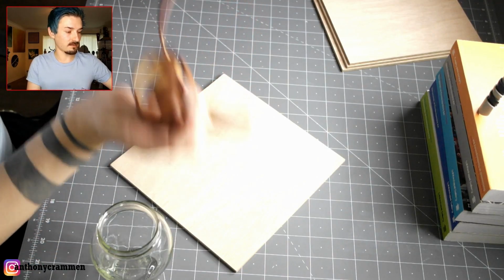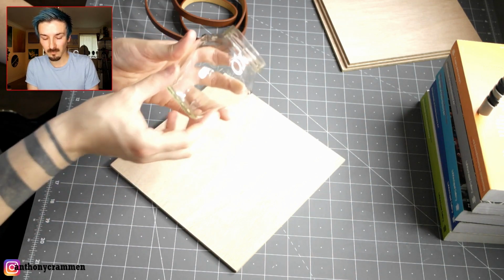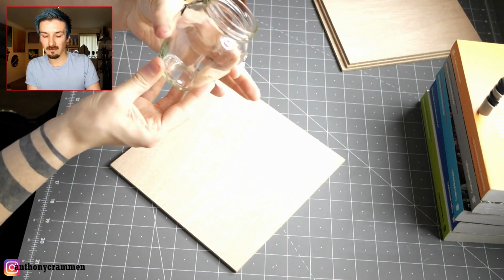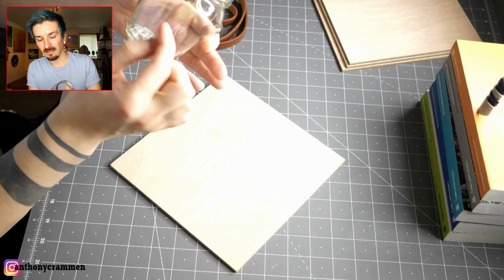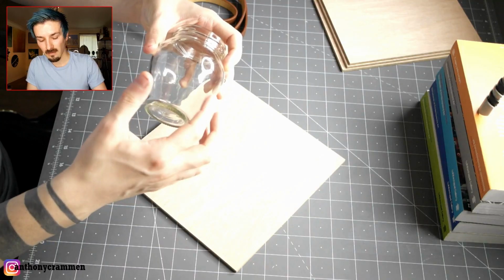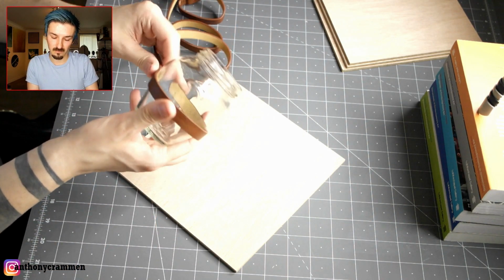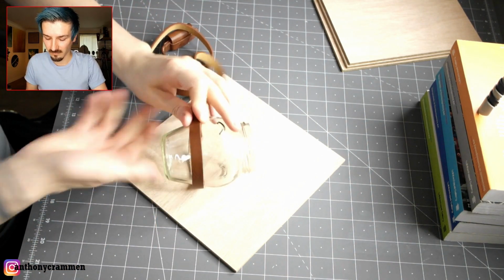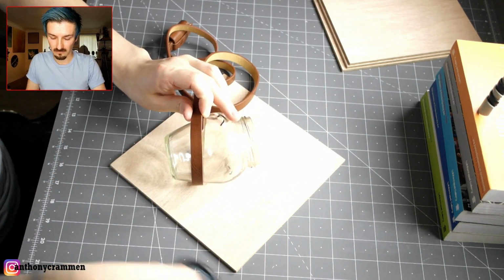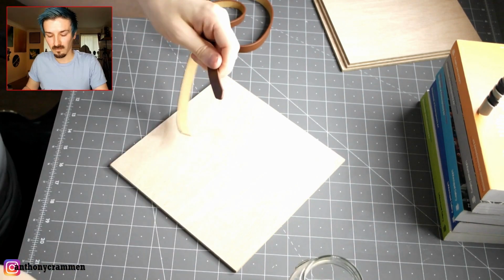Right, let's do that. I also purposefully bought a jar that was kind of beveled at the bottom so that it would slip in, and I'll create kind of a belt loop around this bit here, so it can just slot in. So I just need to measure this out. I think that'll probably be fine. I want to cut that straight as well, so I cut it about there. Cut that part off.